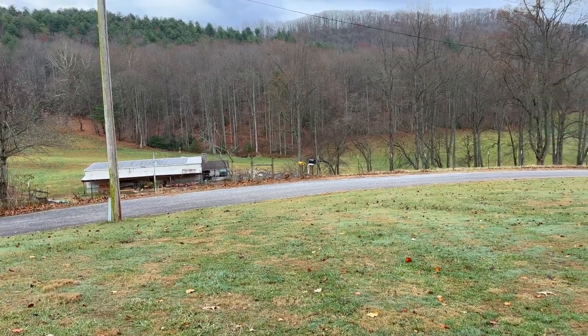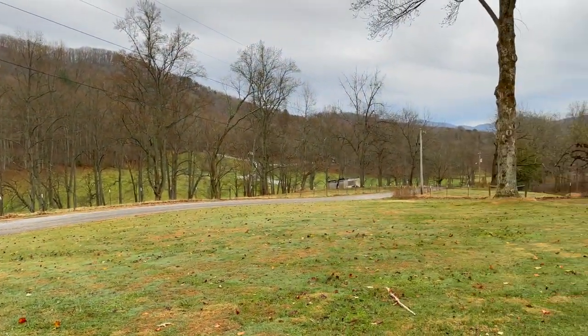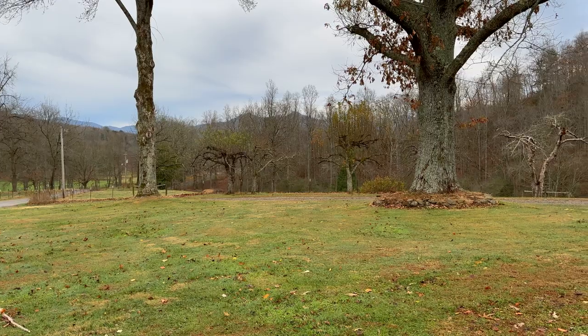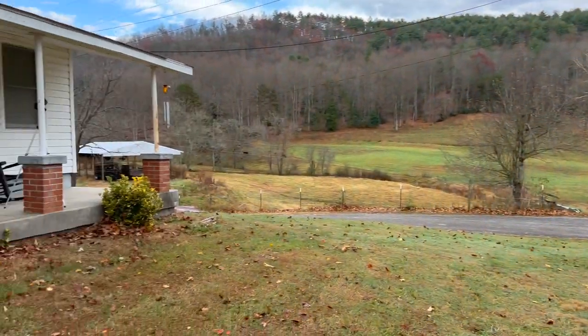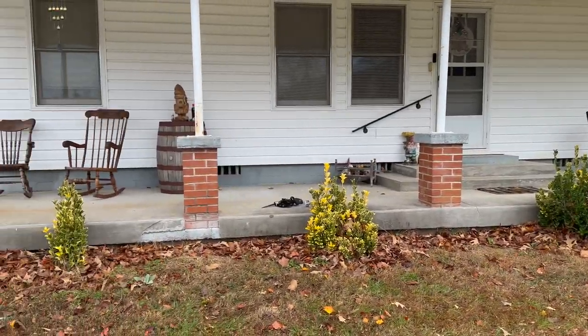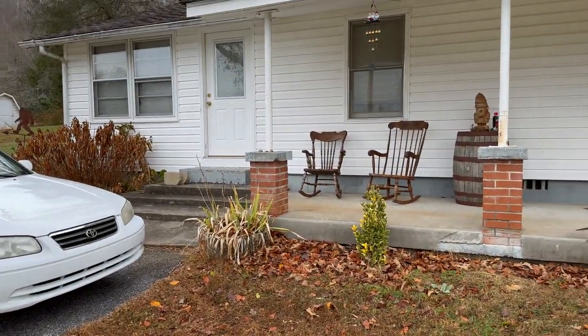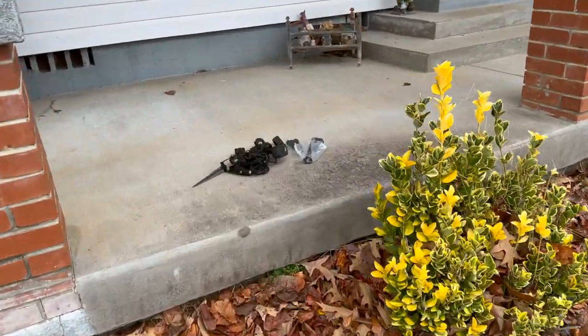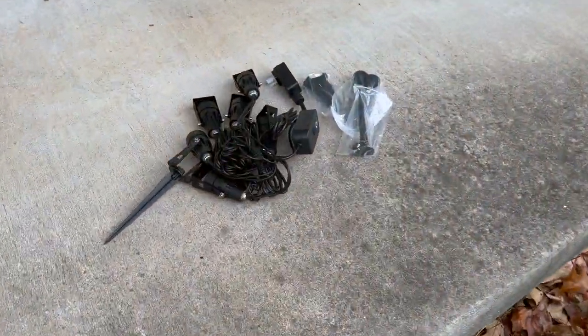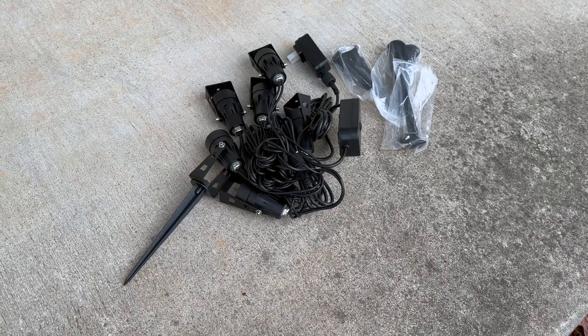So here we are, just to give you some context. I live in the very north part of Georgia. We're here in the Appalachian Mountains, and I actually live on a farm. So here is the house that I live in. So we're gonna go ahead and look at the product right here. And you can see there's not a lot going on there, right?